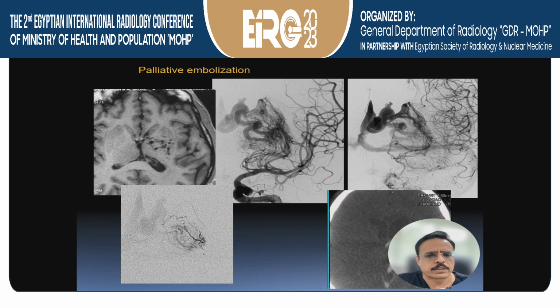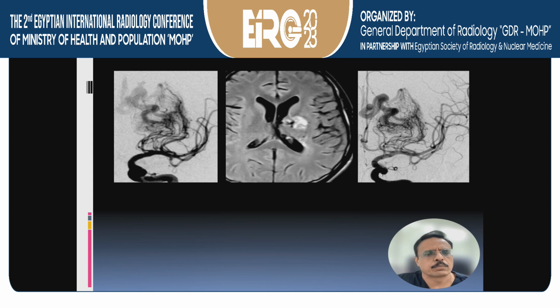This is the microcatheter injection. We again use angio-CT for selected embolization. Partial embolization was done. You can see some damage because of the partial embolization, but you spared the internal capsule. And this is the follow-up.